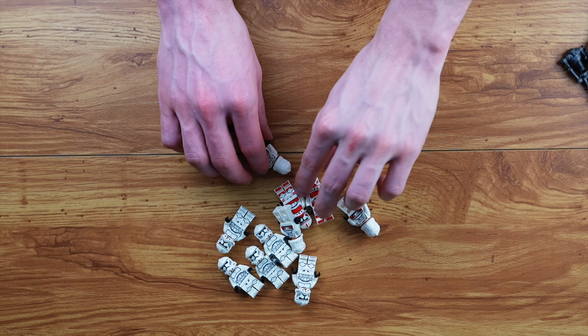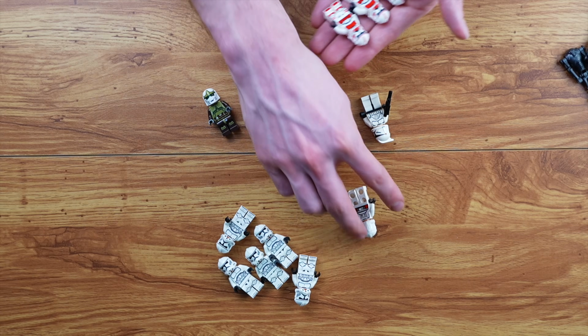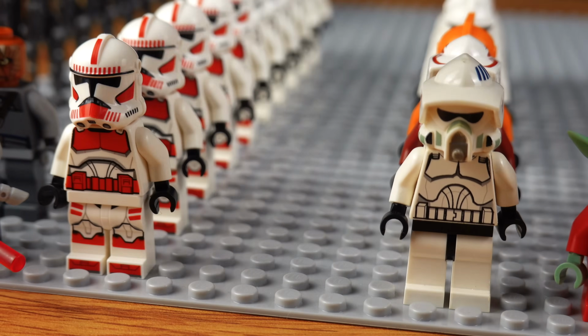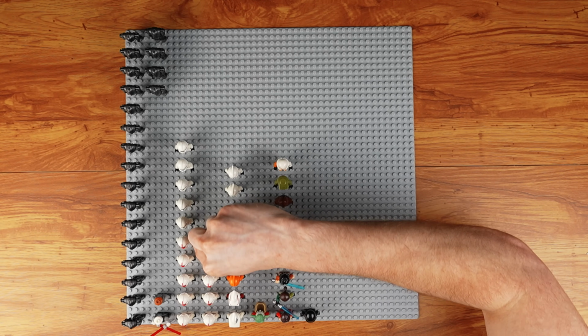But yeah, I was very happy to get this one to pair with the other ARF from earlier. Next up, we got another lot of Shock Troopers. We got 5 more. This one for $24, which is another great deal. Under $5 a fig, so we got 10 Shock Troopers in this day. We're definitely building a great little Republic army here, so that's awesome as well.